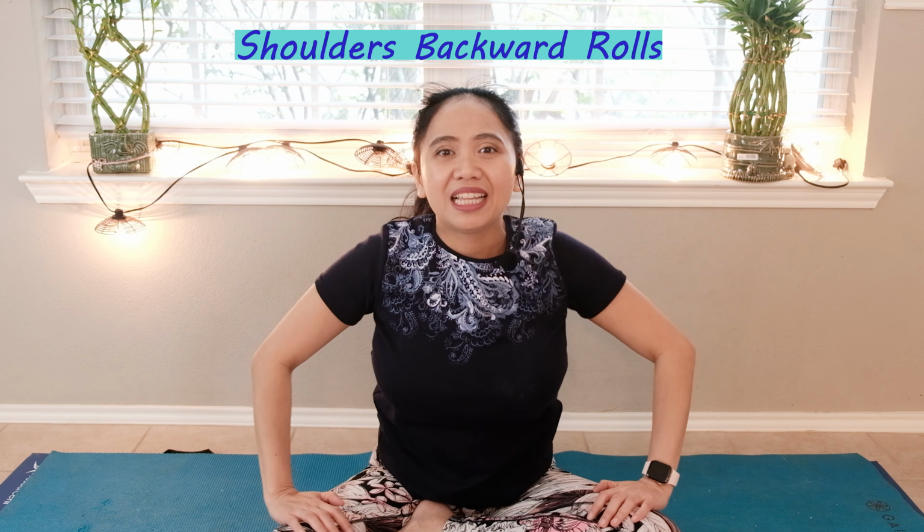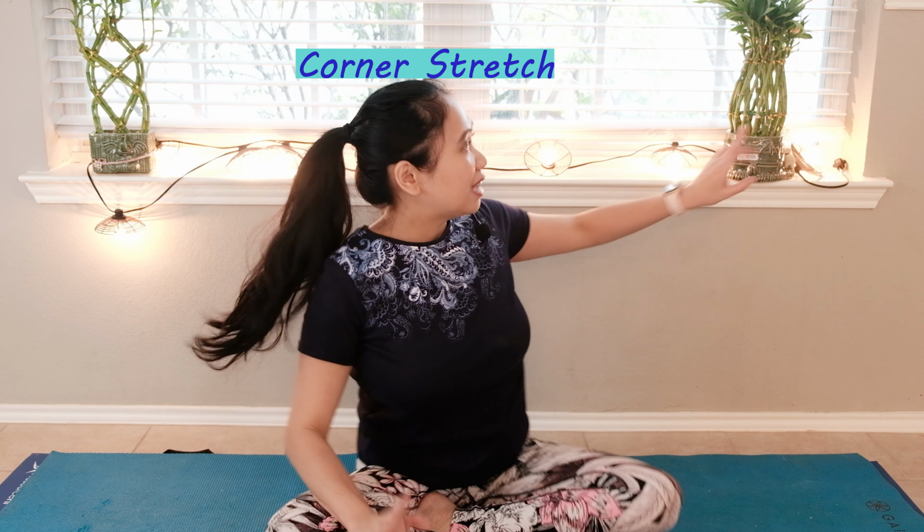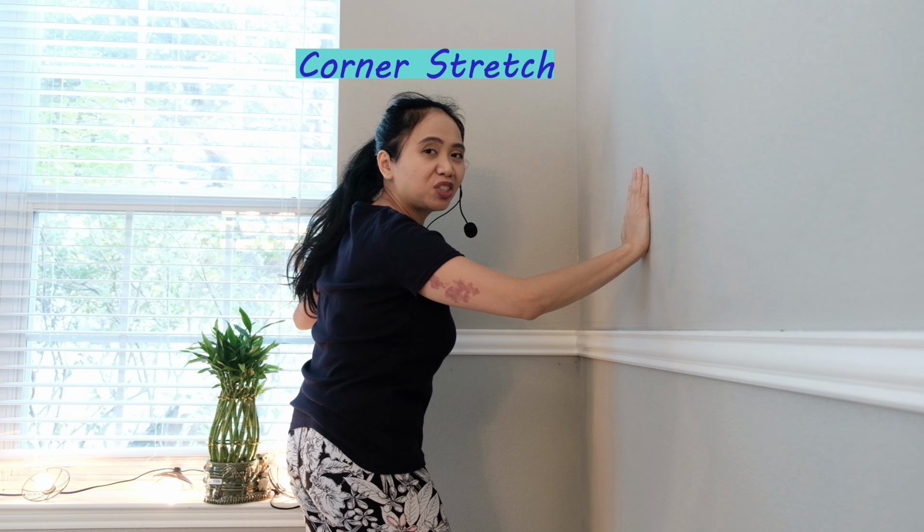And now we're going to do daily corrective exercising utilizing the wall. So we're going to a corner for a pectoralis stretch. So any corner of your home, like this corner, I'm going there to show you how to stretch your chest with pectoralis.